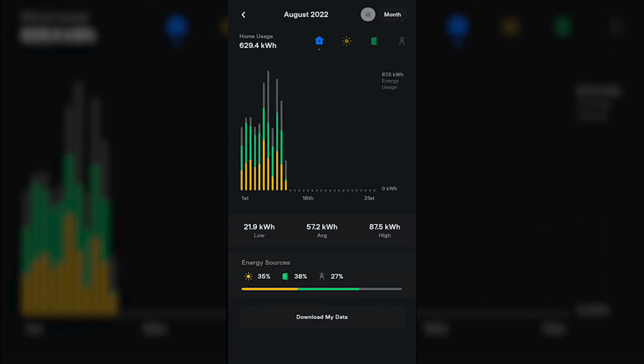So to break these graphs down, I'll go back to the home usage, and you can see the tricolor graph in the middle. The yellow, that is how much energy was used from the panels directly, during solar generation that went into the house. The green is how much energy was pulled out of the Powerwalls that had been stored. So typically once the sun goes down, that's the energy that we pull out of the Powerwalls. And then the gray is how much energy we had to pull from the grid.